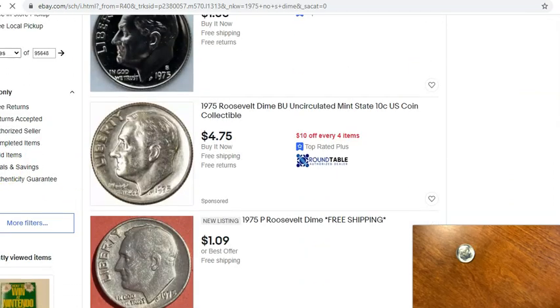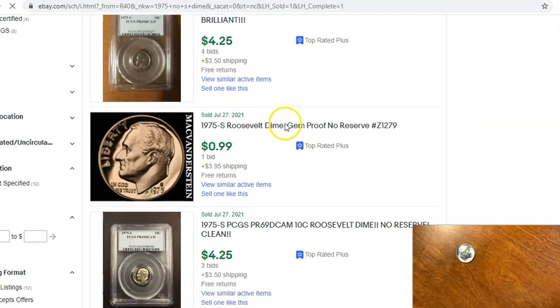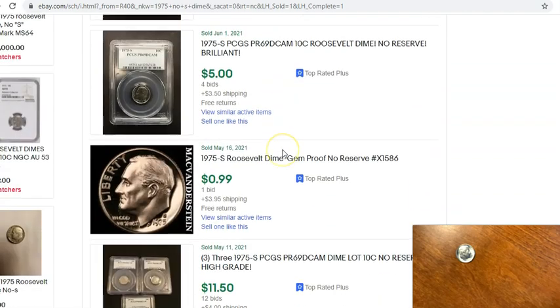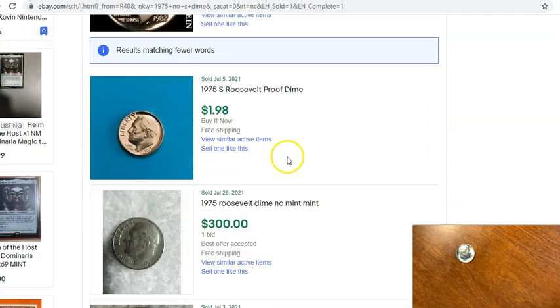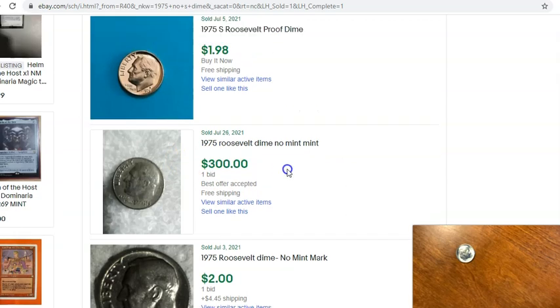As far as sold listings, is there anything where people are saying, I think I have a No S dime? I really don't see anything there. Someone had sold a really, really circulated 1975. It does have no apparent mint mark on there for $300. Which, if it's the rarity, seems like a screaming deal, doesn't it, ladies and gentlemen?